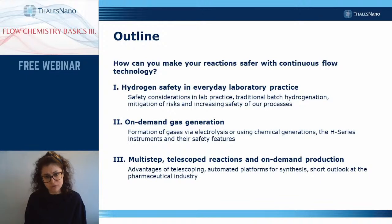Of course, we will talk about on-demand gas generation, how to form gases via electrolysis or using chemical generators, and about the H-series instruments and their safety features. At the end of the presentation, I would like to talk briefly about multi-step and telescoped reactions, how on-demand production can be achievable, what the advantages of telescoping are, and how automated platforms are accessible for synthesis, and we will have a short outlook at the pharmaceutical industry in this field.